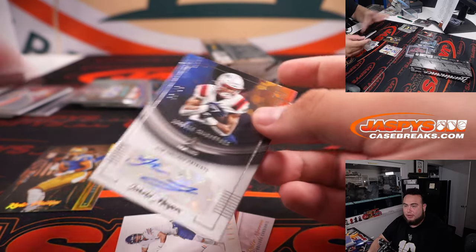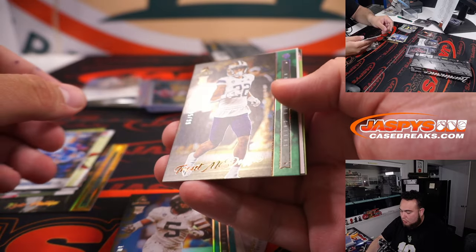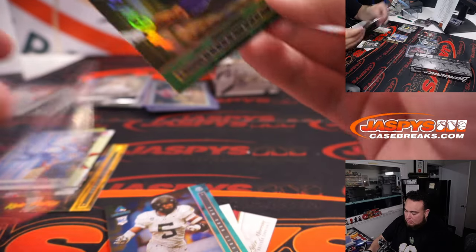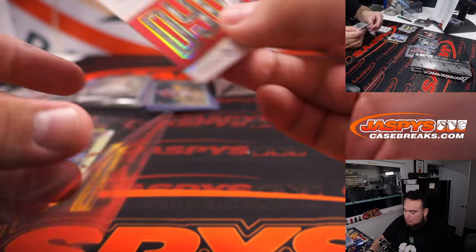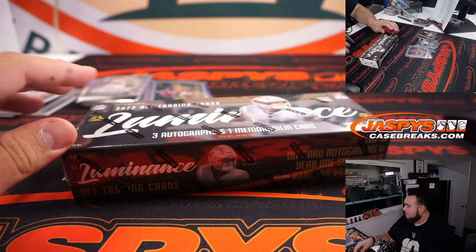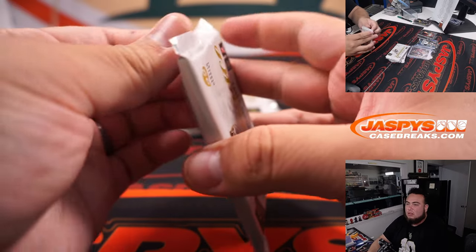There's a couple of Luminance case hits in here. Thibodeau to 35, Trent McDuffie, and for the Raiders, Zamir White. A little sheesh, Kyler Murray. All right, last box here, guys. Good luck.